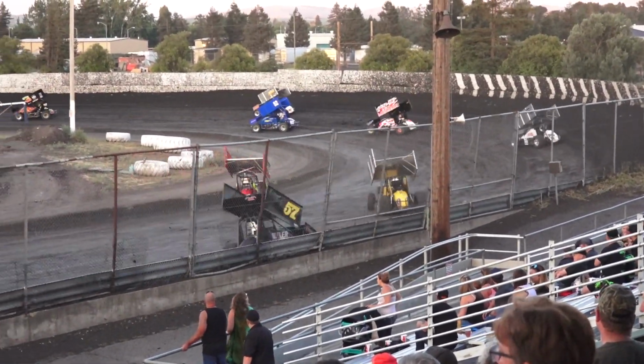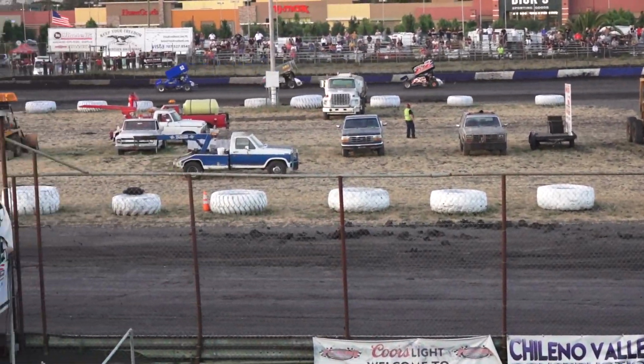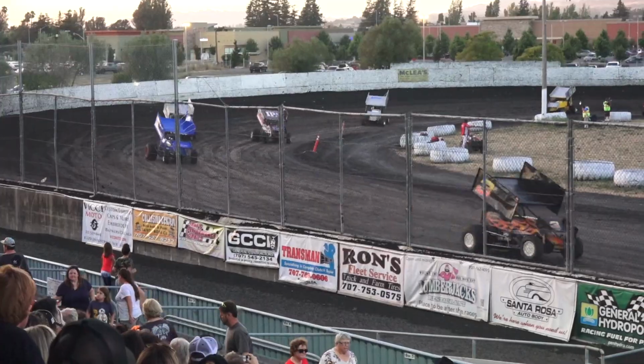Your leaders, Ronnie Gardner, Klint Simpson, hippity hopping through turns 1 and 2. Lindt takes advantage. He's up into the second spot. Gardner begins to open up a little bit on Lindt.